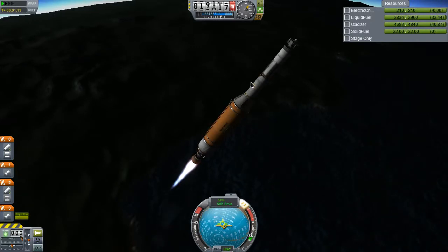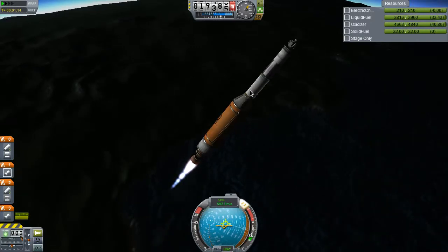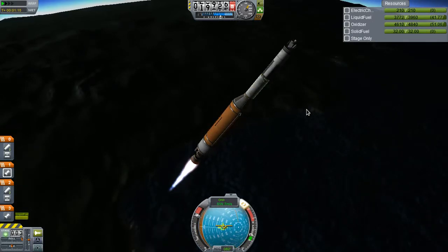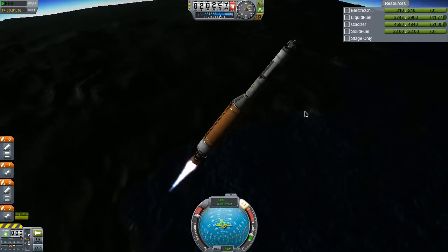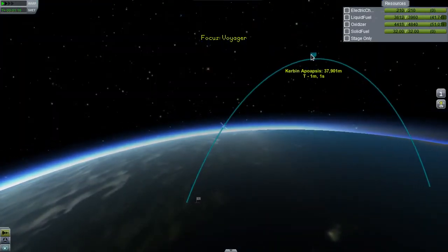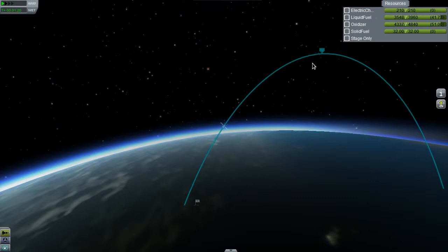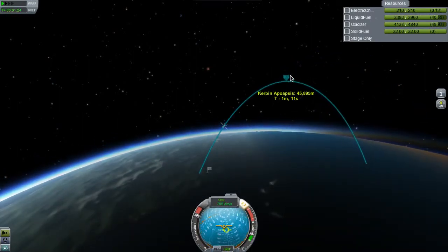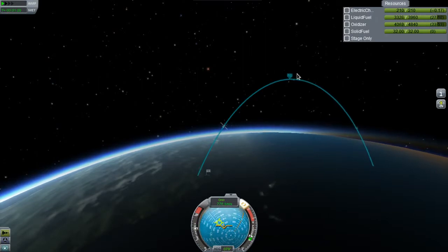Oh, wow, that's unfortunate. All right, well, hopefully that will help keep it kind of steady. I don't know. How are we doing on that apoapsis? All right, we're doing quite well. Let's throttle down a bit here.